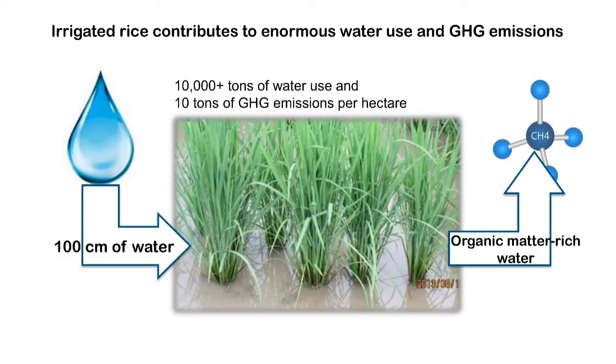Until the rice is harvested, irrigated rice farming usually consumes 100 centimeters of water. In other words, to produce 1 kilogram of rice, usually 2 to 3 tons of water is inevitable, and it's estimated that about 30% of the world's fresh water is used to irrigate rice fields.